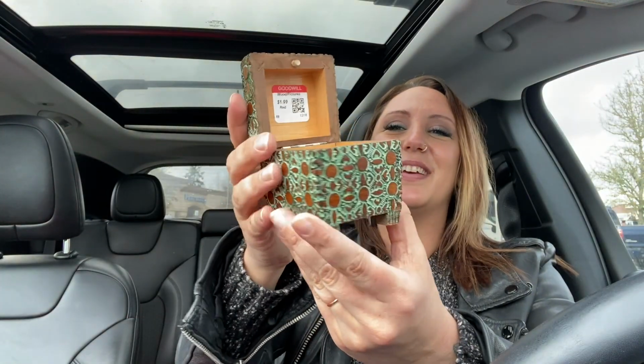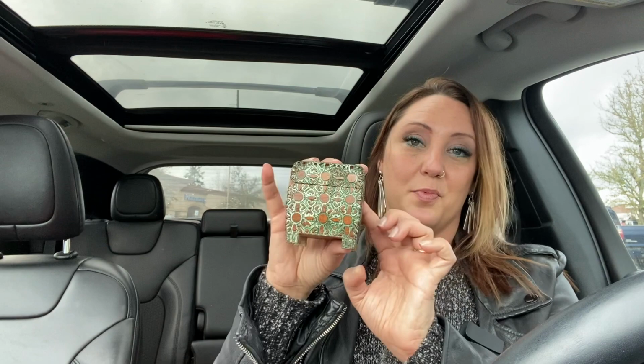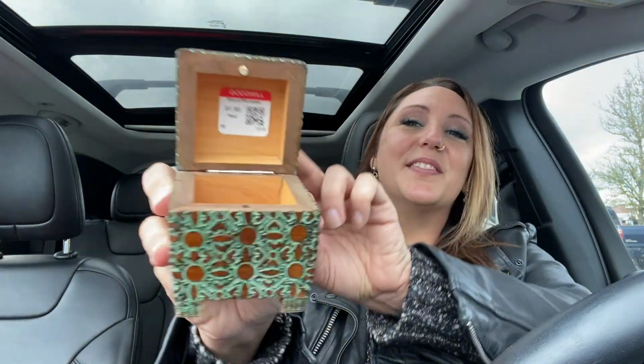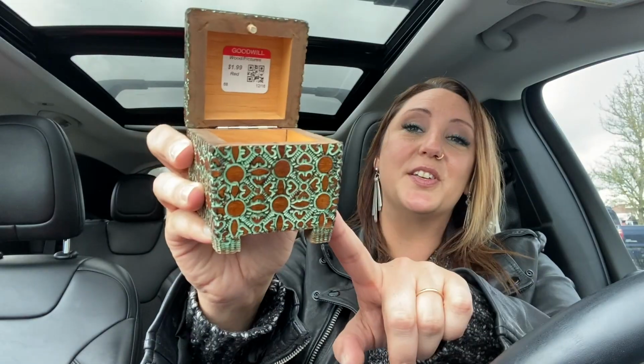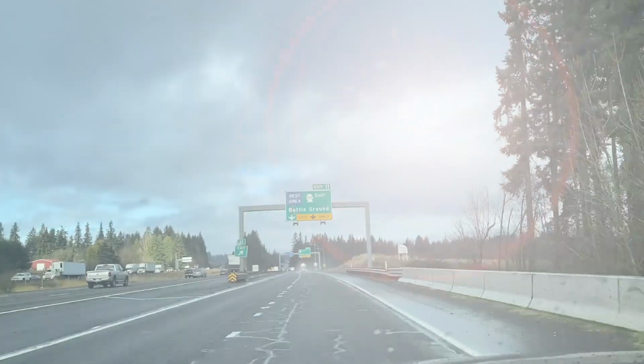And I got one little goodie for my upcoming shop sale. I love to have trinket boxes, especially if I can have a collection of 3 or 4 kind of mix-match boxes that all look beautiful together. This guy was only $1.99. Someone took a lot of time to make this. So cute. All right, let's go to the next one.